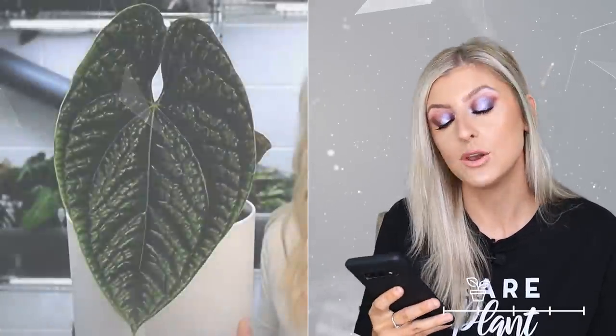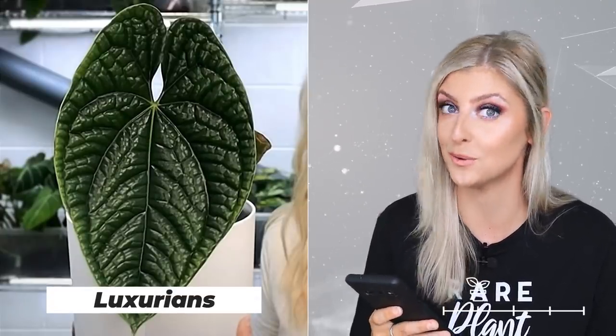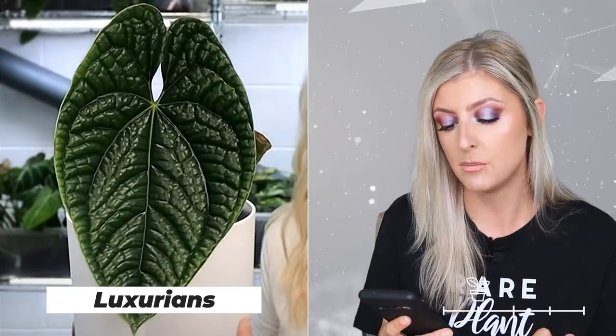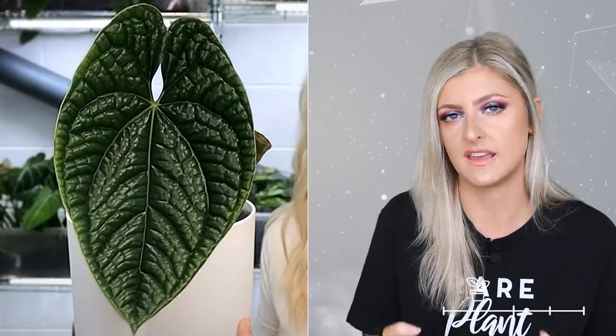Next on the list, one of my personal favourites, this is the Anthurium luxurians, and it is very sexy, and I'm sure you will agree. It's corrugated, but unlike the other corrugated anthurium, the corrugatum, this one is glossy, so that's a little bit different. They size up real nice, by the way, doesn't take them a ton of time, but one thing I have noticed is these anthurium are very sensitive to either water changes or humidity changes and things like that.